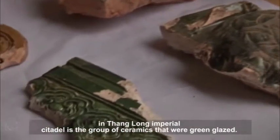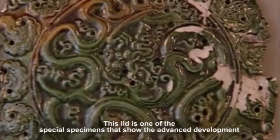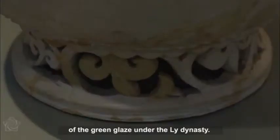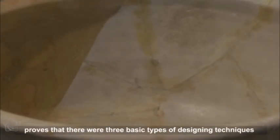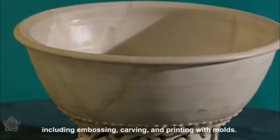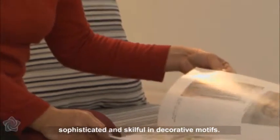group of ceramics that were green glazed. This group has fascinating glazes and beautiful designs of floral and dragon motifs. This lid is one of the special specimens that show the advanced development of the green glaze under the Ly dynasty. The collection of the Ly dynasty pottery found in the Imperial Citadel proves that there were three basic types of decorating techniques, including embossing, carving, and printing with molds. Pottery items under the Ly dynasty were elegant in shape, sophisticated and skillful in decorative motifs.